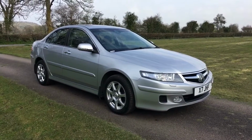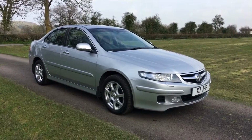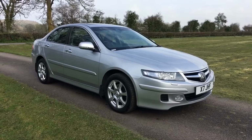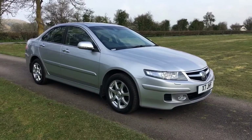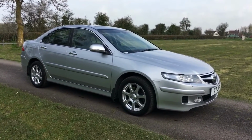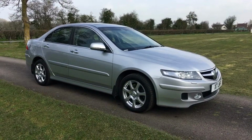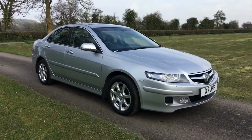Has been fitted with brand new alloys, not by me, by the last owner, because I've got the old alloys that came with the car, which had a tiniest bit of curbing on, so goodness knows why he decided to invest in new wheels and tyres. We've got a brand new set of Dunlops, hardly used. Side protection mouldings on the doors and on the front bumper, which weren't standard.